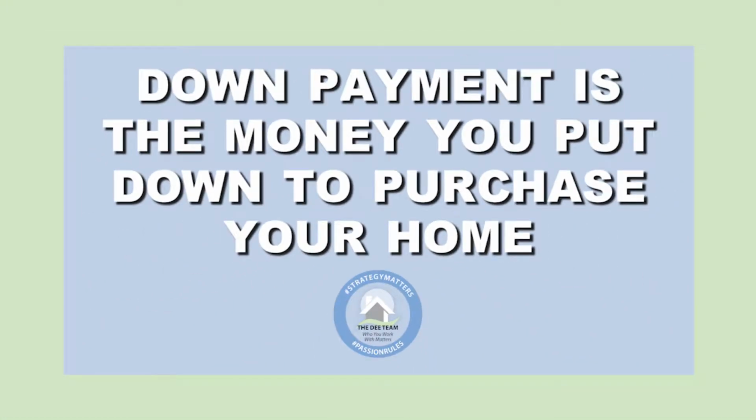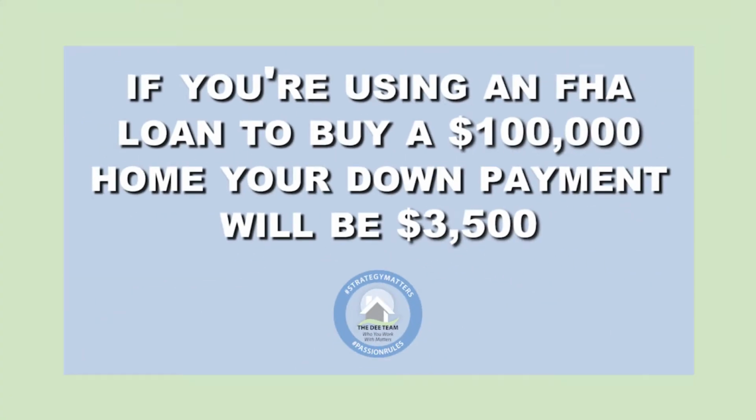The down payment is the money that you actually need to put down to be able to buy a home. So that down payment is basically just the cost that you need to put down. It has got nothing to do with your settlement charges or the closing costs, so to speak. Let me give you an example. On an FHA loan, which is a 96.5% loan to value, if you are buying a house for $100,000, your down payment for that specific loan is about $3,500, and you're getting financing for 96.5%.